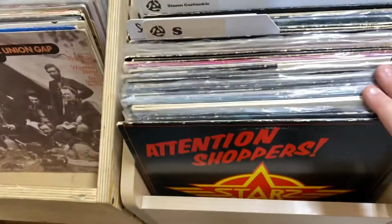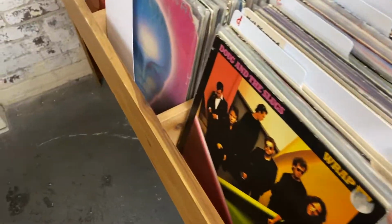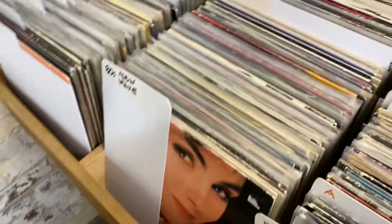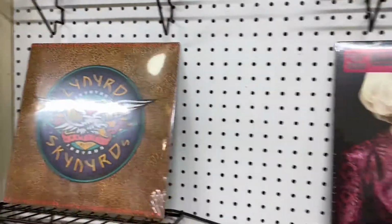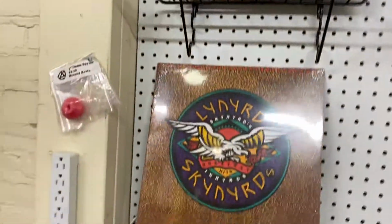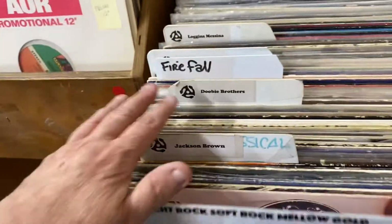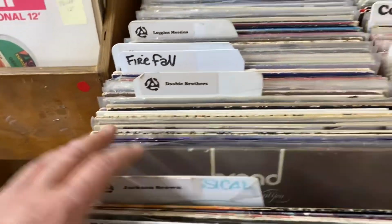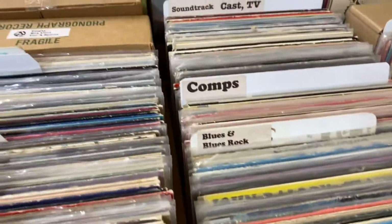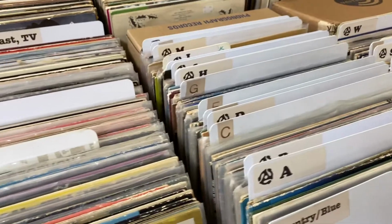This is going backwards with my rock. So we got lots of wonderful rock titles here, and I love it. As well as 80s and new wave and soul, more stuff on the wall. Yacht rock, which I need to come down here and sort and work on some more, check for dupes. Blues, comp, soundtrack. Country, bluegrass, Americana.